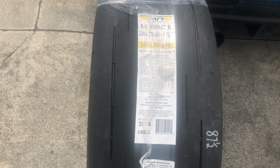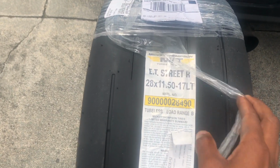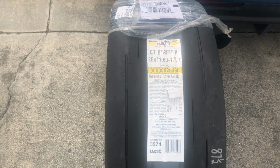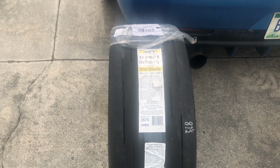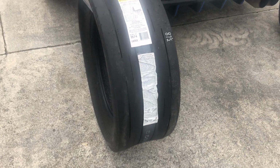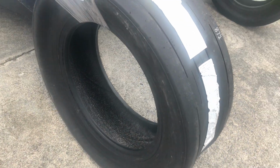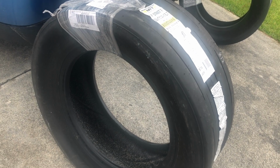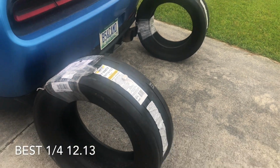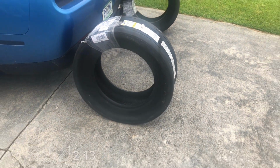Street R 28 by 11.5 17s. Went ahead and bought his ply to try them out, and there was a pretty good sale on them, so we'll see how they do compared to the ET Street R drag radial. There you go, guys. Stay tuned for more.